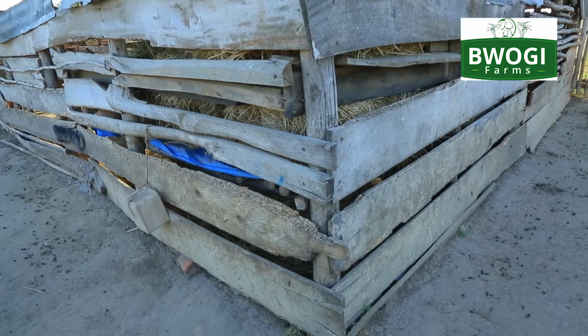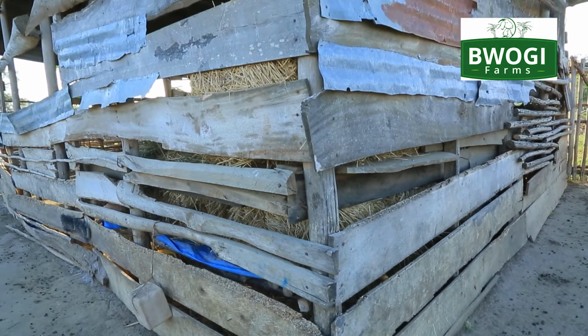A farmer watching me, you have an investment worth 100 million and you want to invest in exotic goats. Why would you go for a ground pen instead of a raised pen? Basically, it's just like putting all your money to waste, because you will incur so many infections. Remember, our exotic goats are fragile. Do this for the local goats, the local breeds.